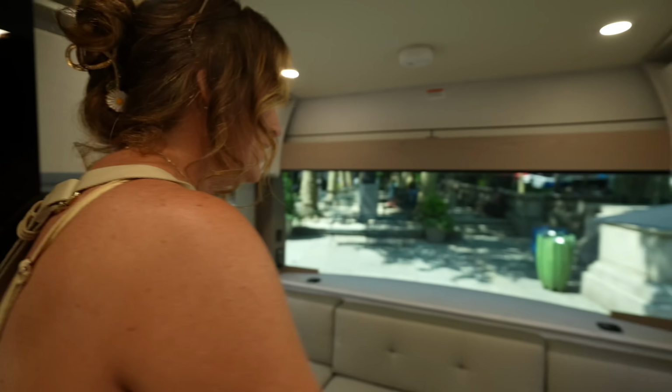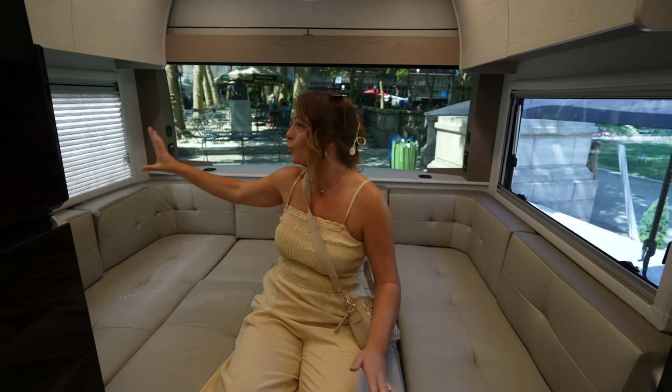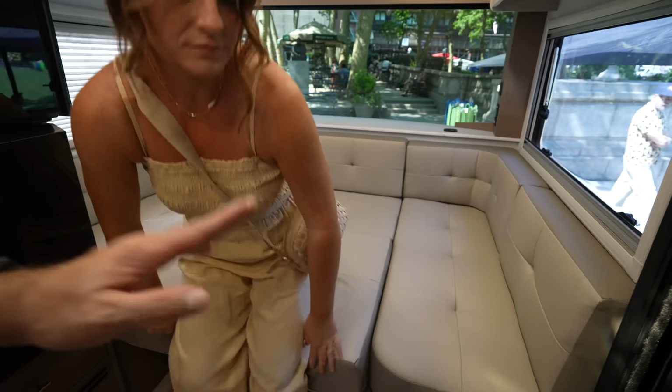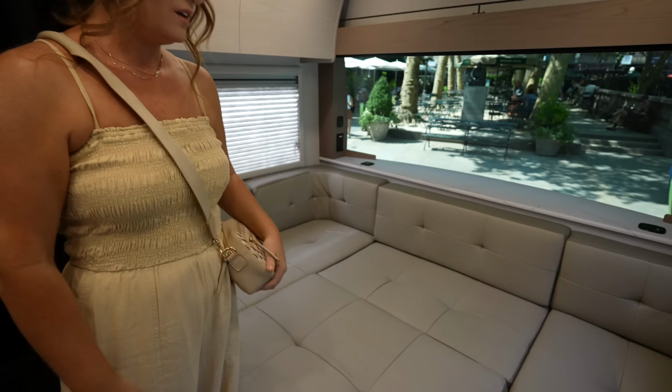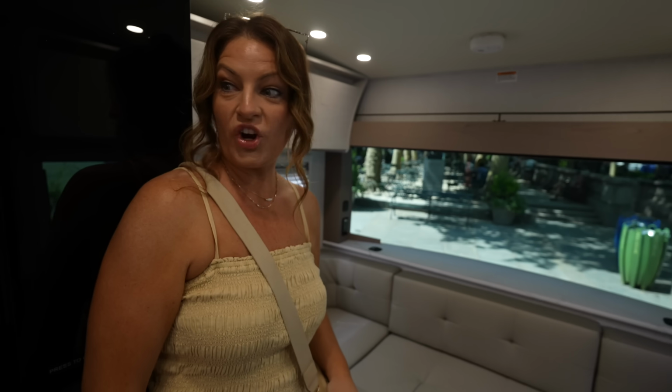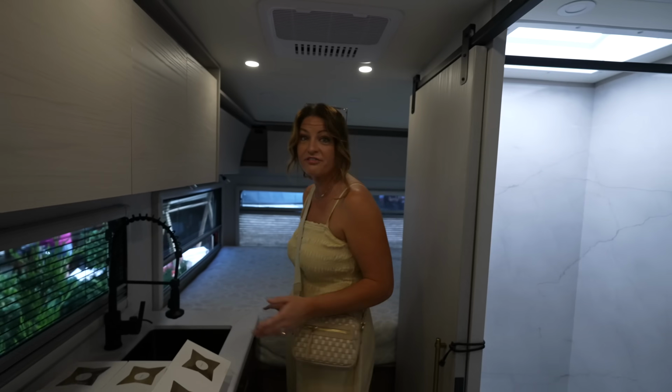Look at this. Oh, isn't that nice. Beautiful? Yeah. Wow. Like wrap around. But this could make a dinette or a huge sleeping space. It's convertible, but yeah, the windows are where it's at. Great. And you got the bed back here, so we could totally, I mean, our family could do this.